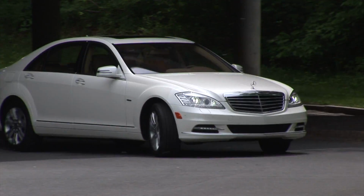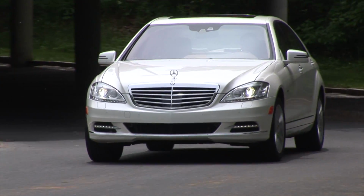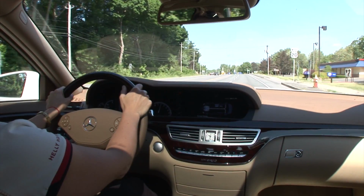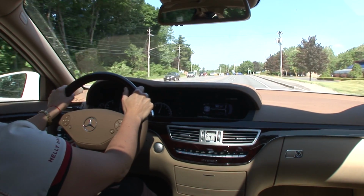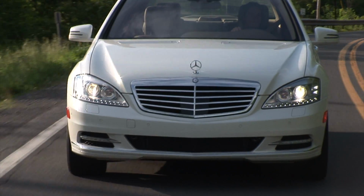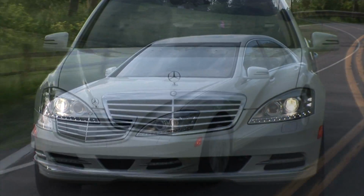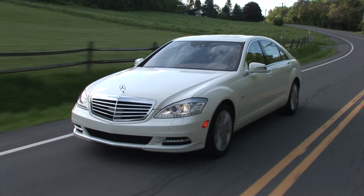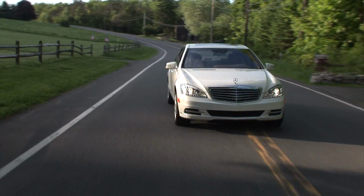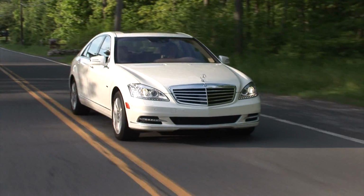Running on the familiar Atkinson cycle, the S400's 3.5-liter V6, with a number of unique parts, produces 275 horsepower. The electric motor, producing an additional 20 horsepower, is seated between the engine and specially designed 7-speed automatic transmission to provide up to an additional 118 pound-feet of starting torque.